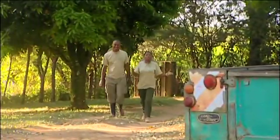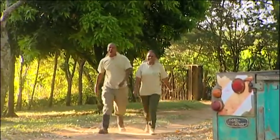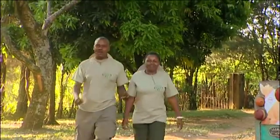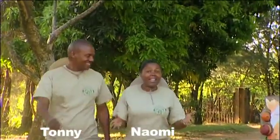Welcome to Shamba Shape Up, the program that advises you on how to make your Shamba a better Shamba for you, your family, and your animals. And we are back again at Shamba village in Kakamega. Welcome!